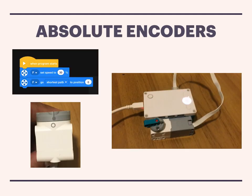Now the next feature is absolute encoders, and I love this feature. You will notice on each of the 51515 motors, there's a little dot on the hub, which aligns to a dot on the casing. This is the absolute position indicator for position 0. That means wherever I move the motor, it doesn't matter which angle I rotate, it can always return back to the 0 point. And this is something that is not present in the EV3.